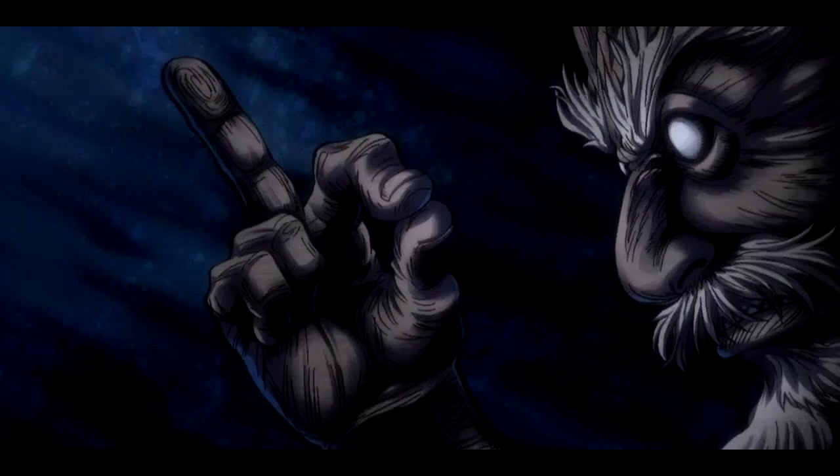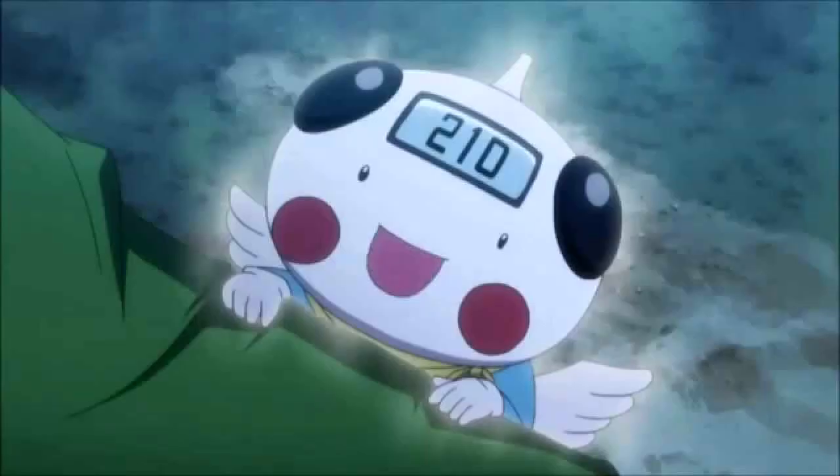Even Meruem, the Ant King, who may not be hurt badly by the attacks themselves, found it to be a 1 in 1,000 chance to avoid the attack and get in a strike of his own. And coming in at number 1, and you may be surprised by this, but I love this ability. It is none other than APR, performed by Knuckle.